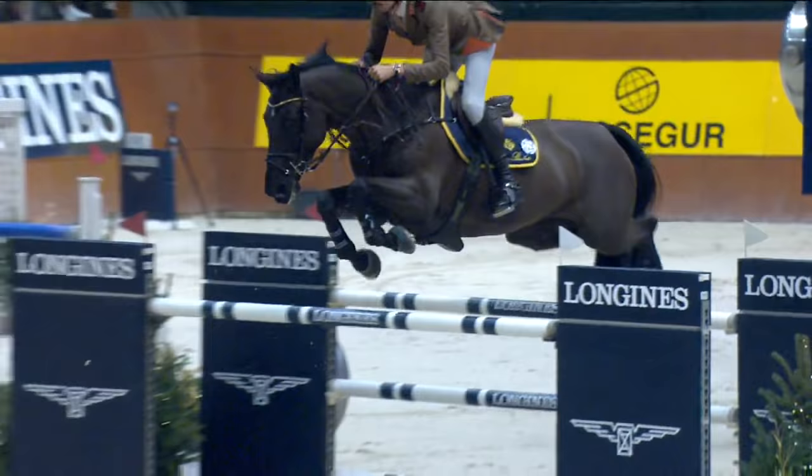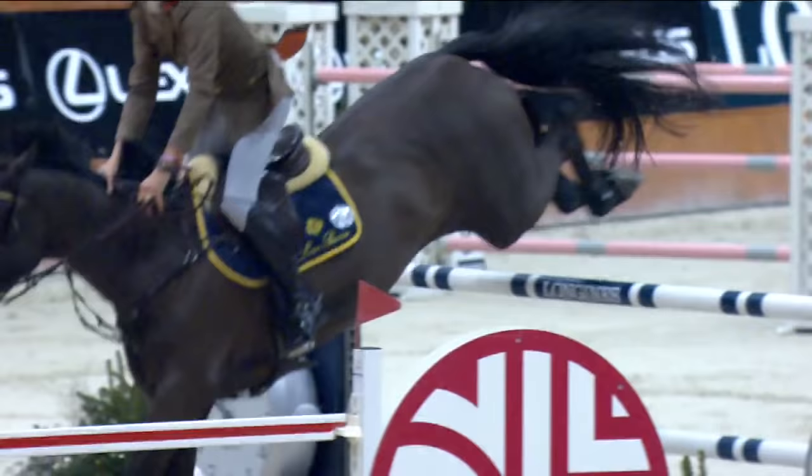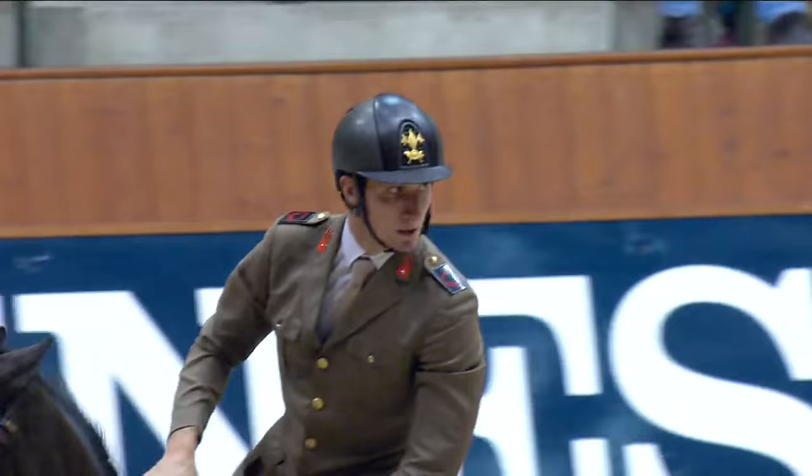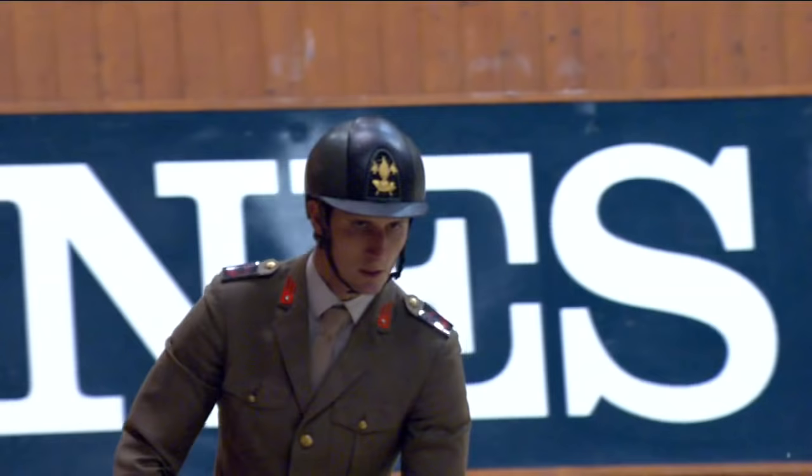Next for UK, trying to make it 2 for UK, is Laura Renwick, and she's riding Dublin 5. Laura is probably leaving her bigger winner, Bintang, for tomorrow for the World Cup. So she's decided to use Dublin, who had a good show in Madrid 2 weeks ago.